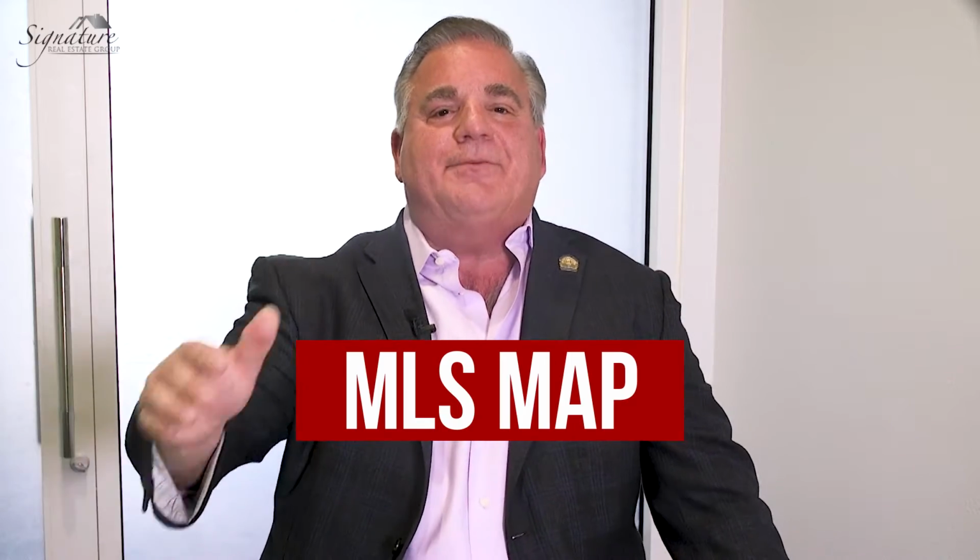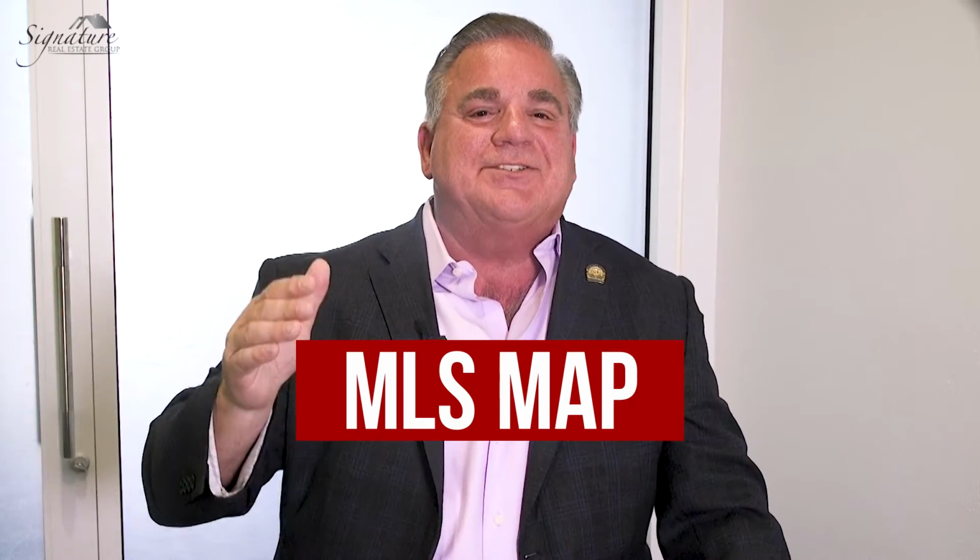MLS map. Print off a map and give it to your buyers so they can see where you are as you are looking at properties. This is especially important for out-of-town buyers who are not familiar with the area. Most people are visual learners and will appreciate the map.